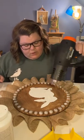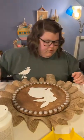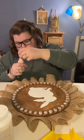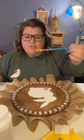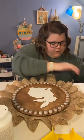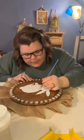So while it's still a little wet, I have this pale, pale pink, called Cameo Pink. I am just going to dip my tiny brush in, dry brush, and then take it off. Actually, it took up too much. And then I just want to give his ears a little pink.